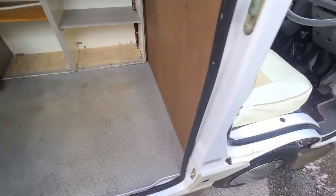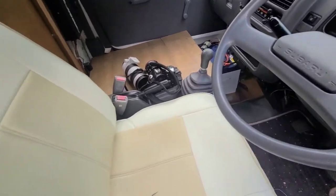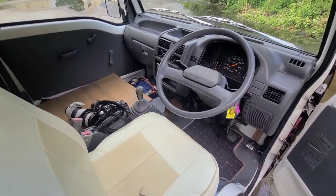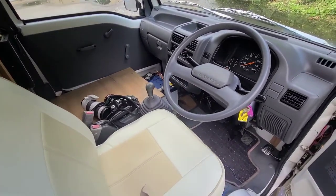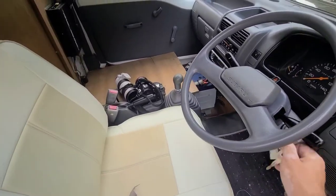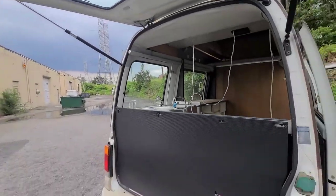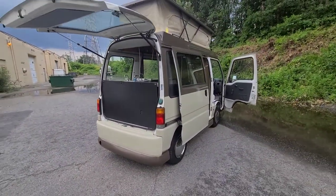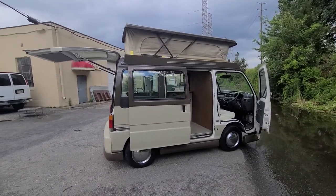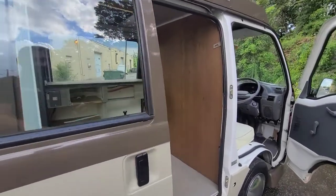Runs and drives really good. Keys. There's nothing gear. The door's open, so it's going to make that noise. Anyways, there it is. It would make an awesome camper. It would also make a really cool food truck too. You don't see anything like this anywhere.